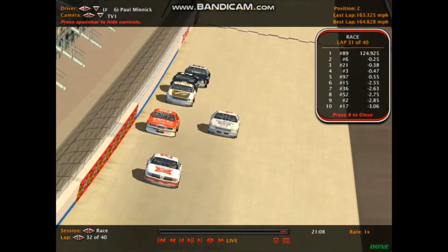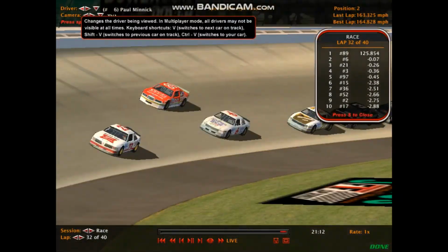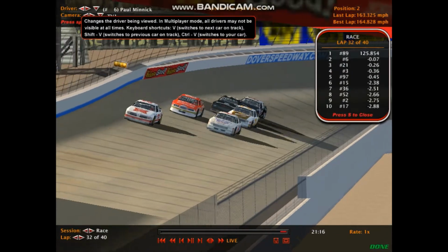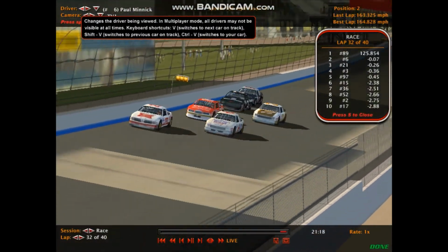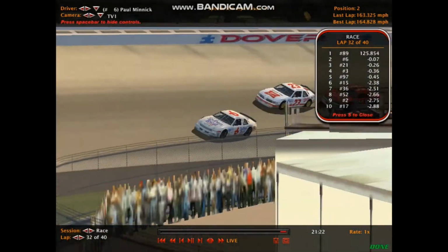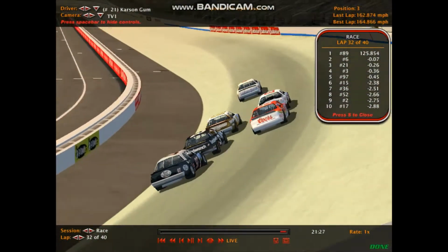Here comes Paul Minnick to the low side on Shelton for the number 1 spot, and he's got it. Tries to at least, and he does get it. Come off to number 2. So now he's got 5 cars right there to get it again, and Shelton is trying to squeeze her way between Minnick and Carson Gum, and instead Shelton's now trapped behind the 23 car.